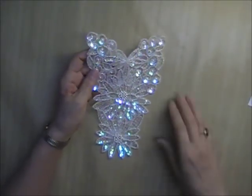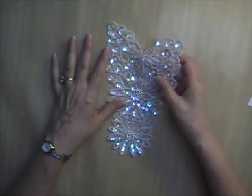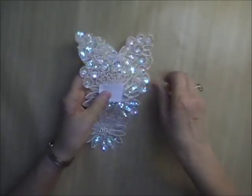Gorgeous. So this is Lot Q. I am asking $2.25 for each of these, and I have 12 of these available. I don't usually offer appliques individually, but these were just so pretty. I didn't want to include them in my applique grab bags that I offer, which I do have more of, by the way, if anybody's interested in applique grab bags, if anybody's ordered those from me before.